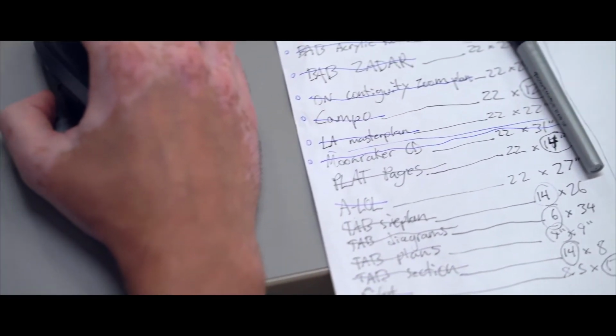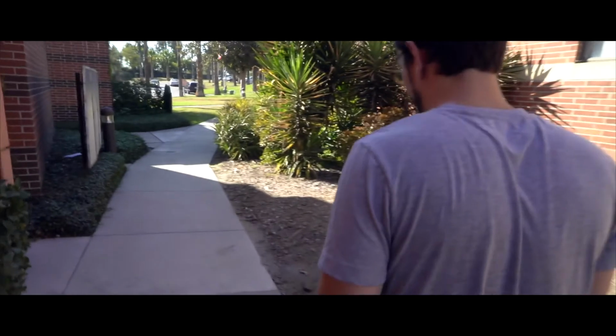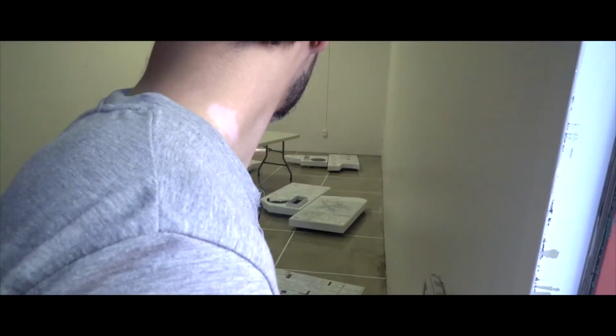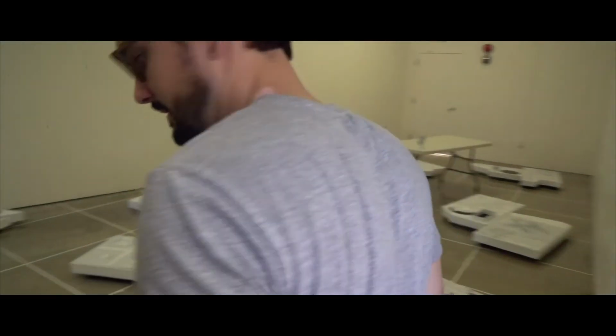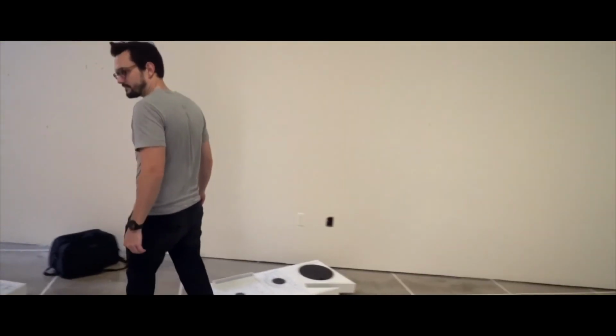Plan 10x14. Space is set up. So, pretty rough, but we've got it in there. We've got a few islands.